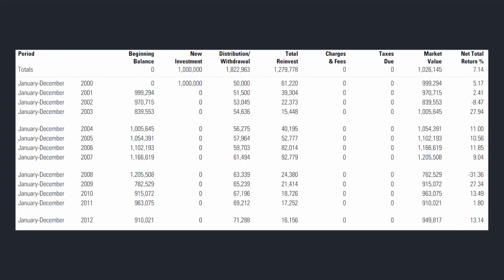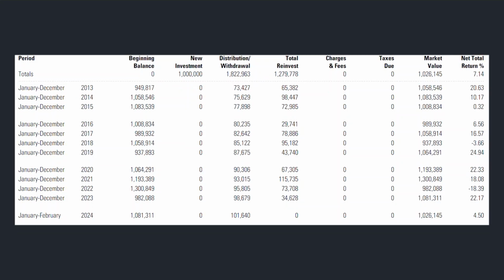This is the data table for the Fidelity Balance Fund 5% inflation adjusted spending strategy. January 1, 2000, $1 million investment, $50,000, growing up by 3% for inflation. But as we know, the end result is very different. Here we are in the year 2024. We take our January distribution of $101,640. And at the end of February, we have $1,026,145 still in our retirement account.